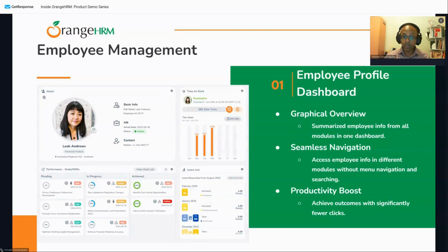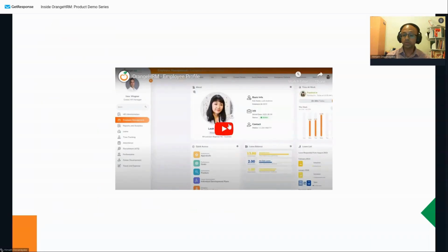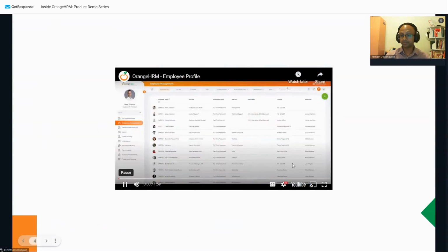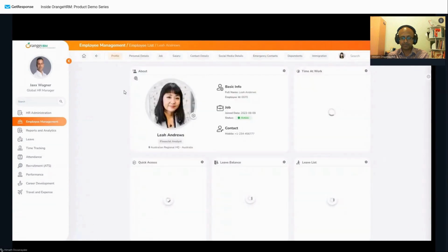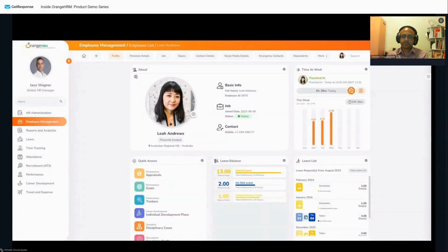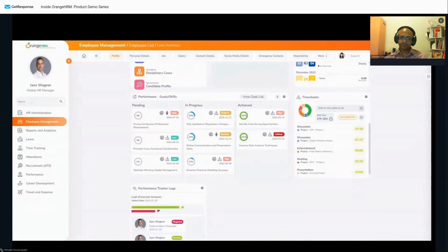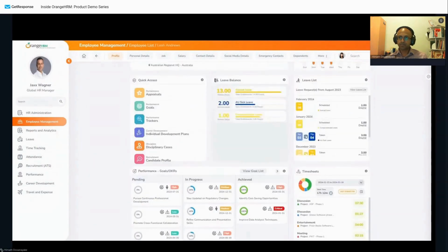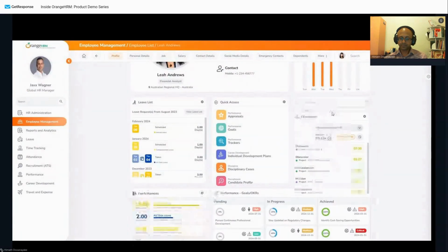Let's have a quick look at how to use the feature. Let's begin by searching for an employee and accessing her profile. Now, Leah Andrews' employee profile is displayed. This dashboard view presents information about Leah gathered from various modules. I will scroll down to access additional information. I can rearrange the information widgets for convenient access, placing frequently used information at the top.